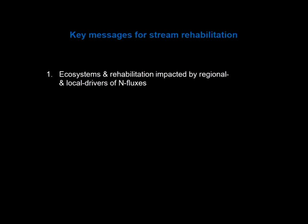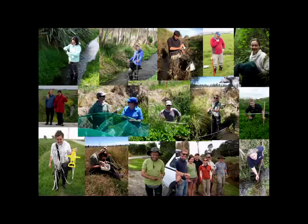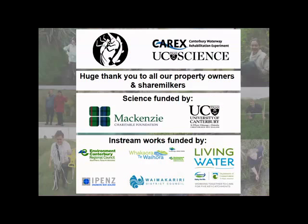So just to wrap this up, there's a lot of regional and local factors that we need to address and a lot of variability that's a challenge to monitor in rehabilitation. Thinking of these as systems and thinking about the impacts on a catchment level is really important to know if our rehabilitation is actually doing something in the end. And none of this is possible unless we work with the farmers as scientists. So thank you to everyone on the team and to the landowners and supporting organizations.